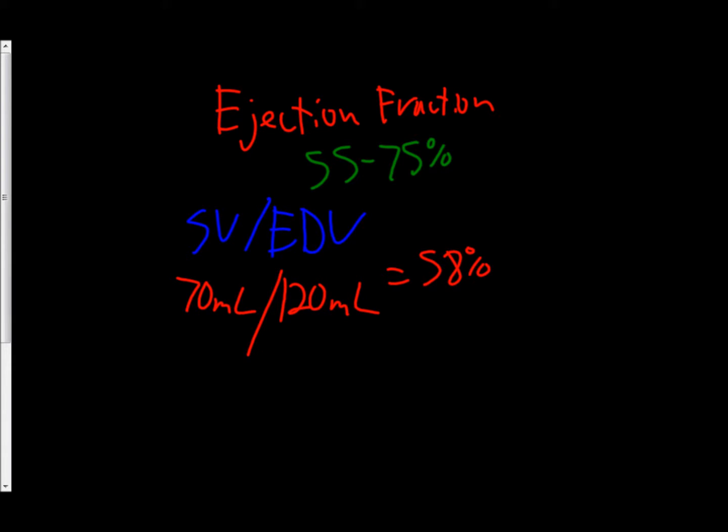So what this is saying is approximately 58% of the blood that's in the left ventricle actually got ejected into the circulation. It's the percentage of blood that's sitting in the left ventricle that actually gets contracted or sent out to the systemic circulation. So 58%, that's what we want to see. It's within our normal range, 55 to 75%. That's exactly what we want to see.